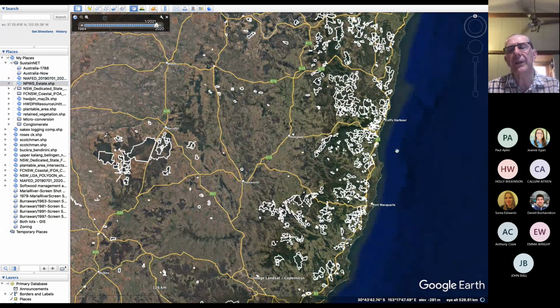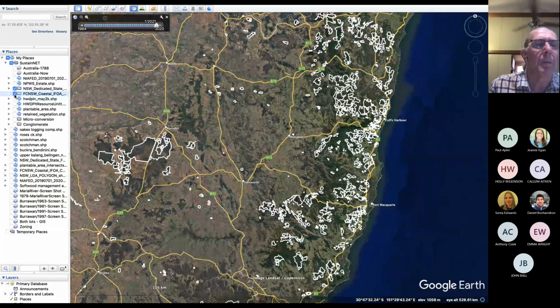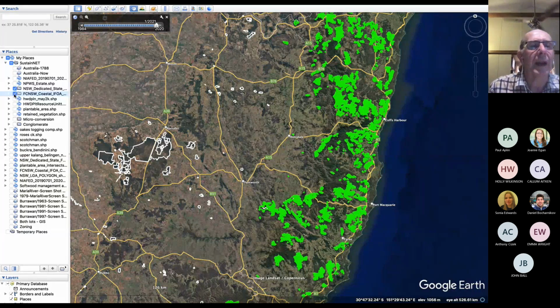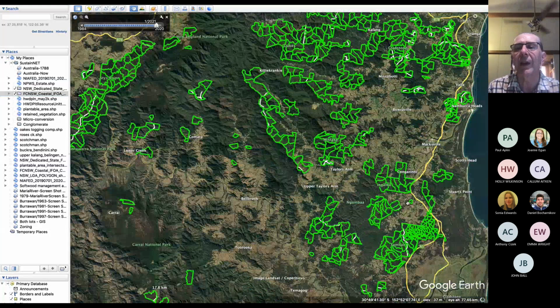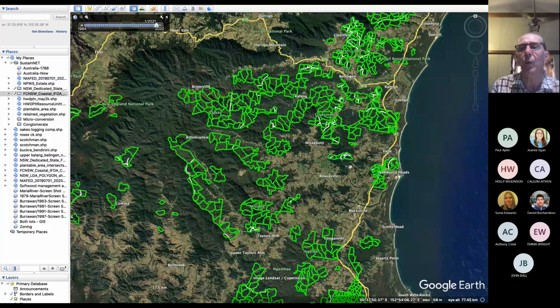So the forests of the eastern seaboard in New South Wales are managed under what's called the Coastal Integrated Forestry Operations Approval Process, which is a fancy term for saying the neoliberal economic regime has taken control of our forests and they're having the crap logged out of them. I've now turned on the green, which are essentially the specific individual compartments within each of those state forests that are available for wood production.